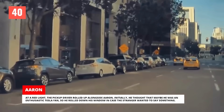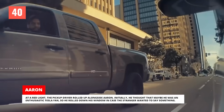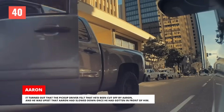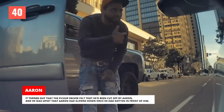At a red light, the pickup driver rolled up alongside Aaron. Initially, he thought that maybe he was an enthusiastic Tesla fan, so he rolled down his window in case the stranger wanted to say something. It turned out that the pickup driver felt that he'd been cut off by Aaron, and he was upset that Aaron had slowed down once he had gotten in front of him.